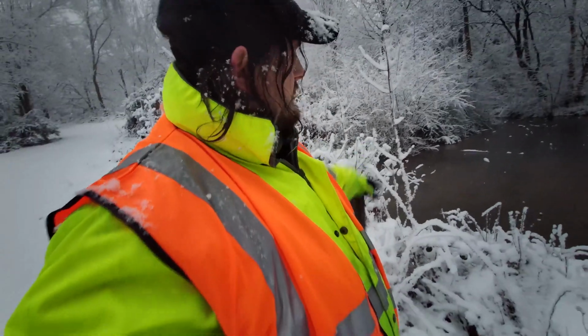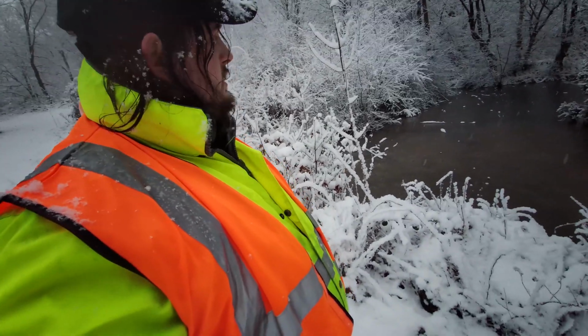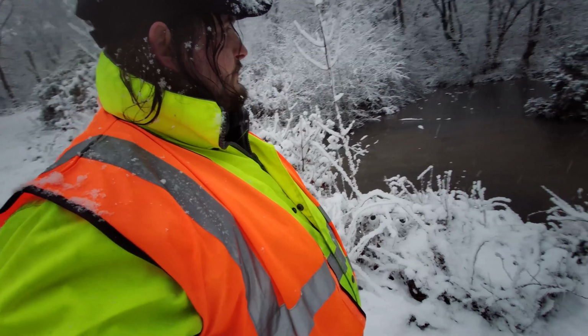It looks like the pond is completely frozen. There's actually ice gathering, snow gathering on the pond. There's two here actually.